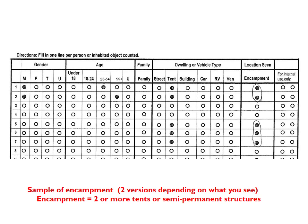So these first lines 1 and 2 would be if you see 2 individuals standing outside or you're able to see them by their tents. 2 males, one is in the 25 to 54 category, one is in the 55 plus. They're both in tents and they're together in the same area. So that would qualify as an encampment. So then you go to the column on the right that says encampment, fill in those bubbles and circle that they are in an encampment together.